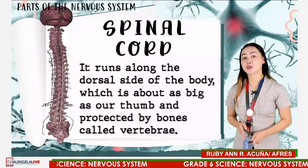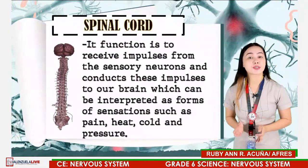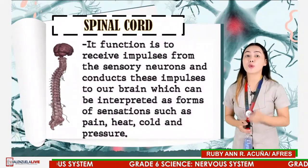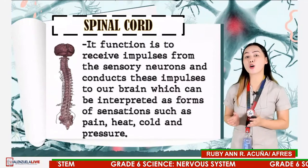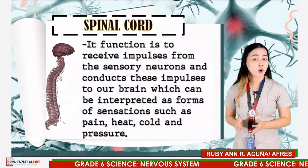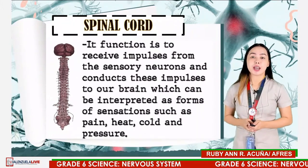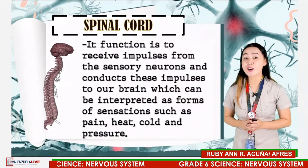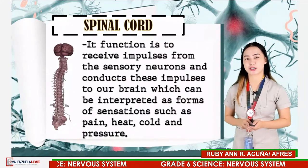Its function is to receive impulses from the sensory neurons and conduct these impulses to our brain, which can be interpreted as forms of sensations such as pain, heat, cold, and pressure. It is also called the information highway of our central nervous system.